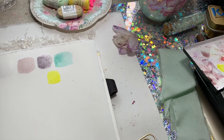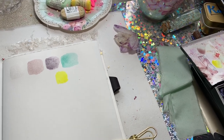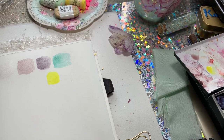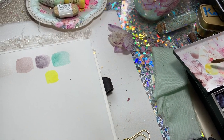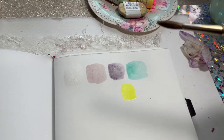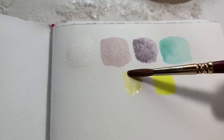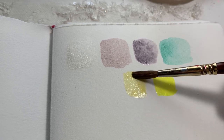And now we're looking at the Schmincke colors. Schmincke have really creamy, beautiful watercolors. So we just did a few videos on swatching out the dot cards and my favorite picks from that. So two of my favorites from this range is the Lemon Yellow. I really love it. It's super creamy.